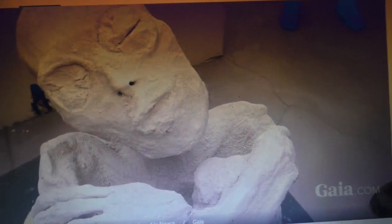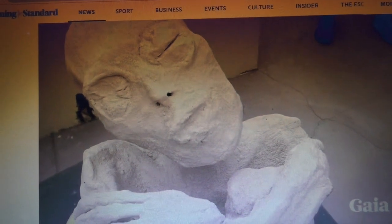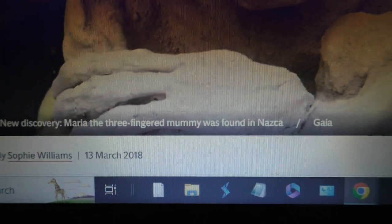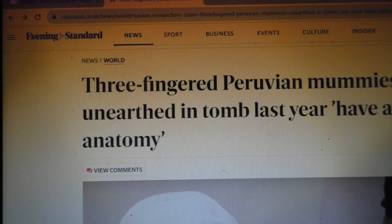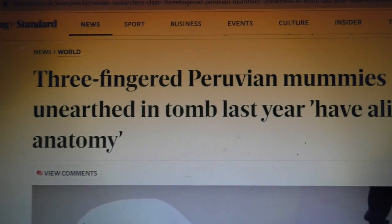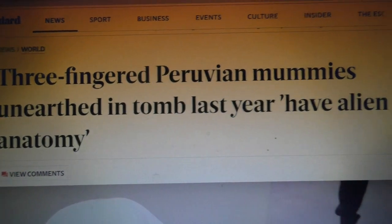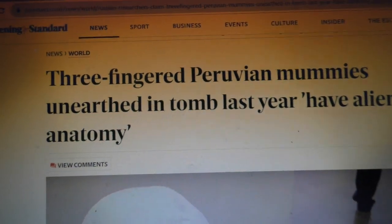And this is an image of the same aliens that were taken back closer to the time, back closer to 2017. This is actually an article from 2018. I'll leave a link to this article below. And if you scroll down, it says three-fingered Peruvian mummies unearthed in a tomb last year, 2017, have alien anatomy yet again. So it's a 2018 article. The three-fingered Peruvian mummies look like that.